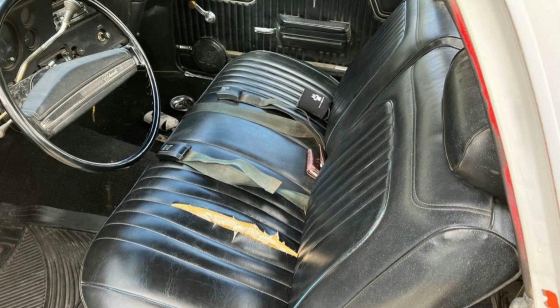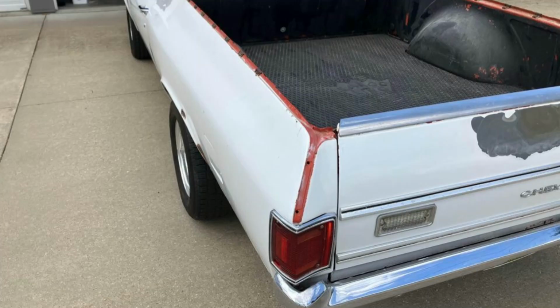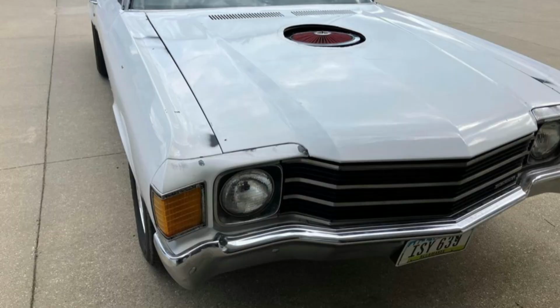The car features an SS dash and a tilt steering wheel for added comfort. On the exterior, the vehicle includes NOS, new old stock, quarter panels and front fenders along with good used doors, all of which contribute to its classic look. The trim is included in the sale, allowing for further customization by the new owner. Additionally, the car has been equipped with a new dual exhaust system, enhancing its sound and performance.